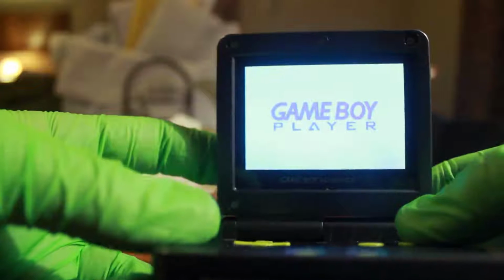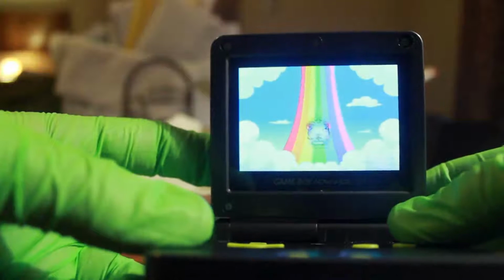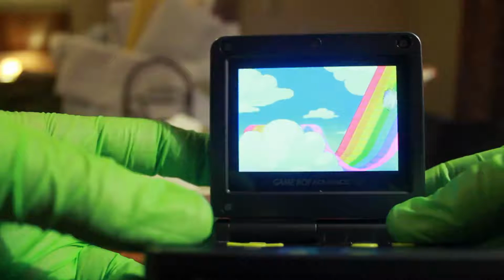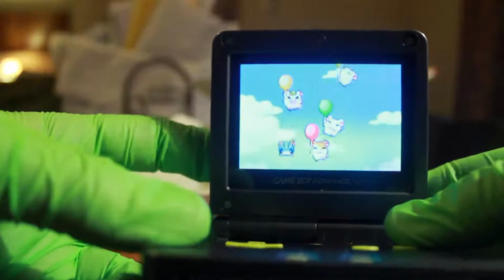Gotta do a lot of fixing. Game Boy player. Alright, interesting. I saw that flash through. Is this a Hamtaro game? Oh, it's the Hamtaro game.